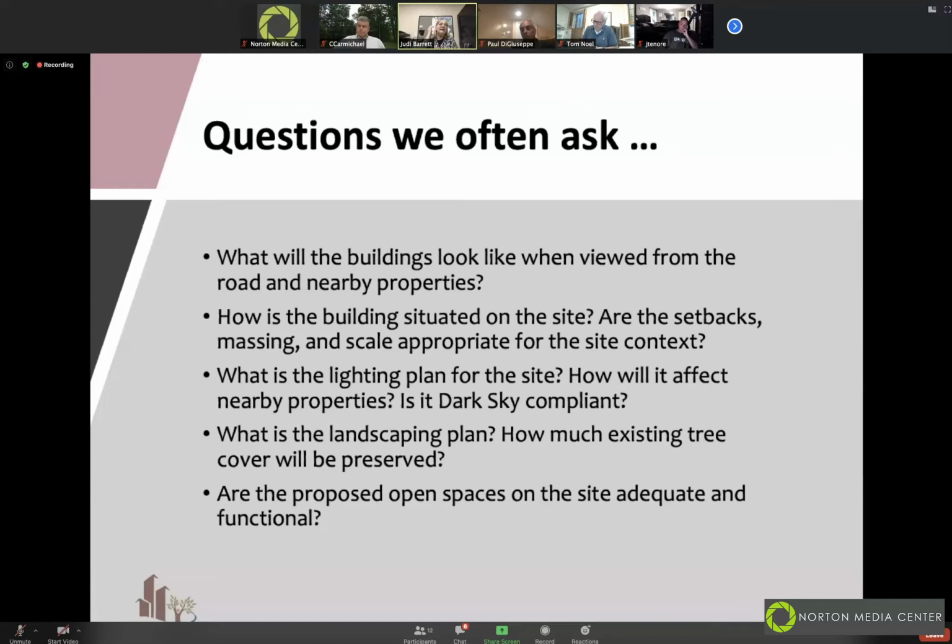There was one, a single family 40B, those often are not very successful, but one of the houses was situated on a proposed lot in such a way that the next door neighbor was going to be literally looking up at a 35-foot wall because of the grading. And you know, this is stuff that's just simply not acceptable. So you want to make sure you understand what this is going to feel like to the people around them.